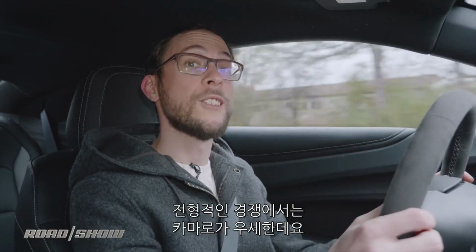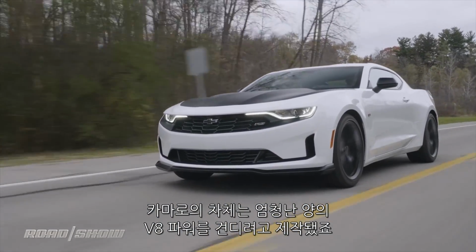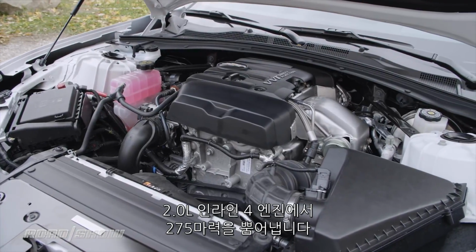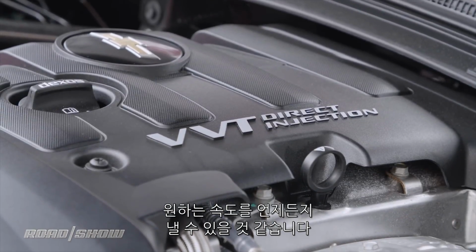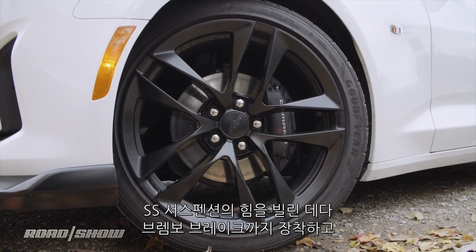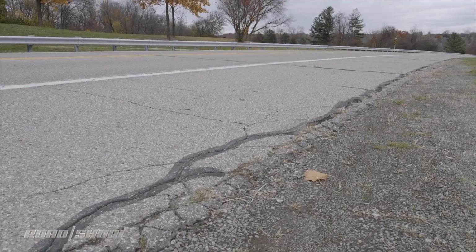Let's start with performance, one area where the Camaro does shine alongside some atypical competition. The Camaro's chassis is built to handle gobs of V8 power, so when it comes to a 2-liter inline-4 putting out 275 horsepower and 295 pound-feet of torque, well, the car feels capable of just about anything you can throw at it. That's especially true with the 1LE package, which borrows the SS's suspension in addition to packing beefier Brembo brakes and wide summer tires.